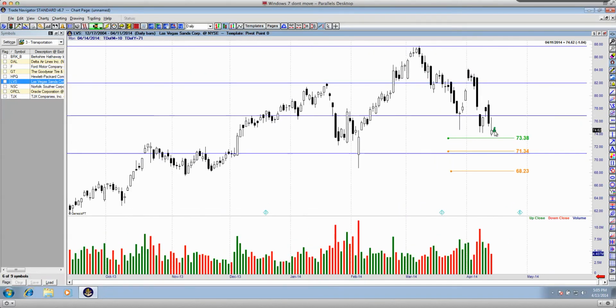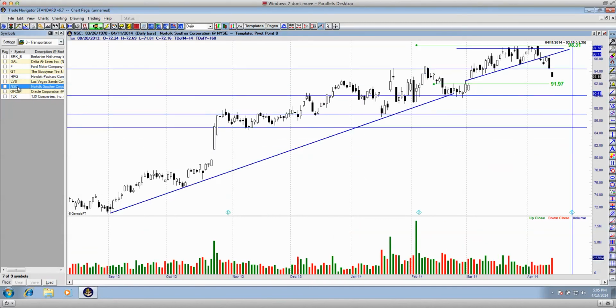What I mean by that is I want some additional inside day candlesticks and then to set the 73.38 trade up. At the moment, it's a little bit flimsy, a little bit clumsy, and I don't want to get whipsawed. All right, so LVS is coming to us. It's not there yet. It will be soon.